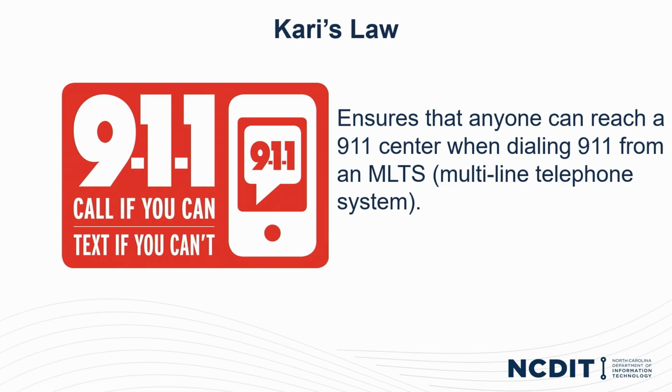So we've had a few things that have come out of the FCC over the years to try to improve and make things better as we move along. Kari's Law came out. That's not specifically tied to GIS, but it does make it where you have to dial 911, like if you're in a hotel room or other business.